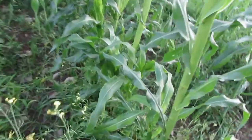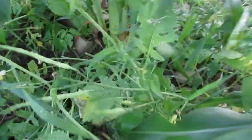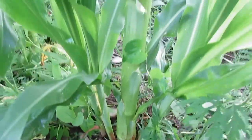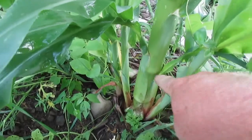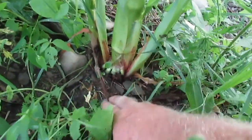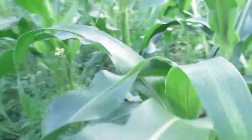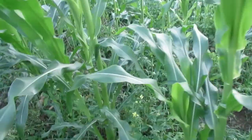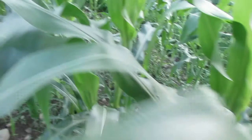One thing you can see, it does tiller like crazy. If you see, this one's got 1, 2, 3 tillers here. And then you can see it's sending out some prop roots down there. Here's one with a couple of tillers. But on average, these are just huge and robust plants, and so I'm pretty excited about them.